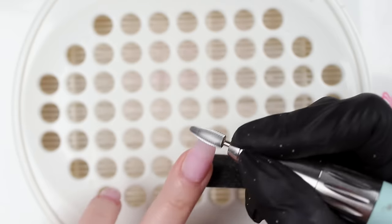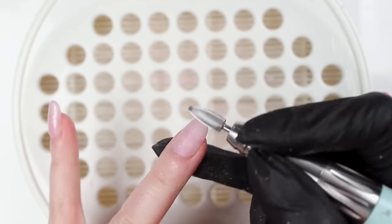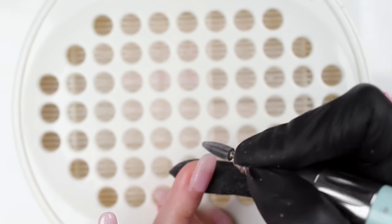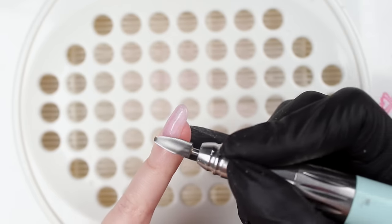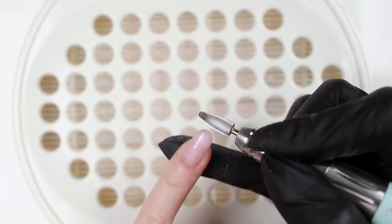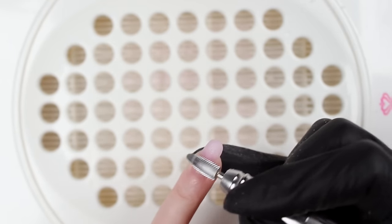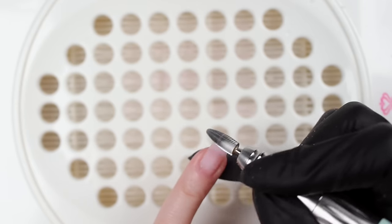I don't apply too much pressure when I'm using an e-file because I don't want it to get stuck in one spot and burn me. If you feel a burning sensation at all while using an e-file, move faster and apply less pressure. Filing not only gets really messy, but it can easily be inhaled, which is not something that you want. So invest in a dust collector if you can, or do this step in a well-ventilated area or outside.